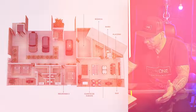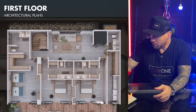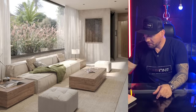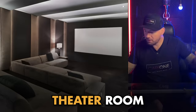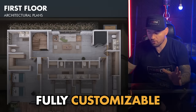Hop in the elevator. You go up to what they're calling the first floor, but really it's the second floor. That's where we got all of your bedrooms. Well, 3 of the bedrooms, all of which have an ocean view. Now in the back side here, that's where we have the den. And this den could be turned into a man cave. Actually, you could extend this wall here and you could do a theater room like I did here in my studio. Any changes you want, we can do. That's the cool thing about it.